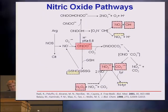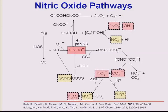There's a lot of different species. The main ones we're concentrating on are peroxynitrite, nitrite, nitrate, and then NO, that's in here somewhere, I think. Yeah, right here.